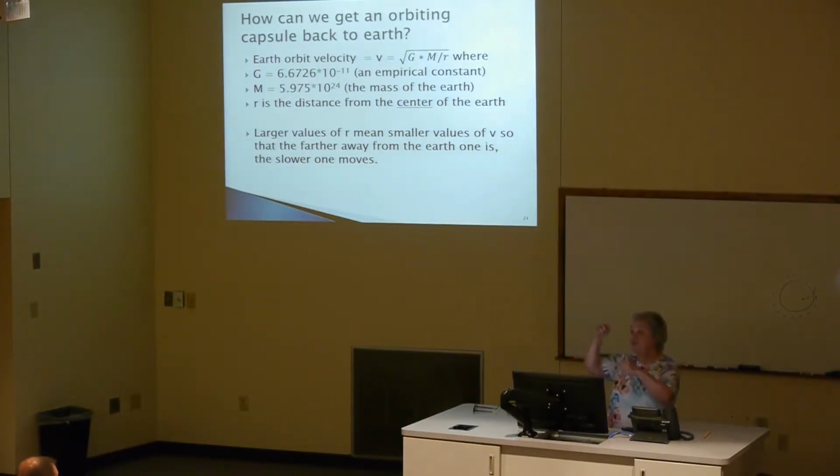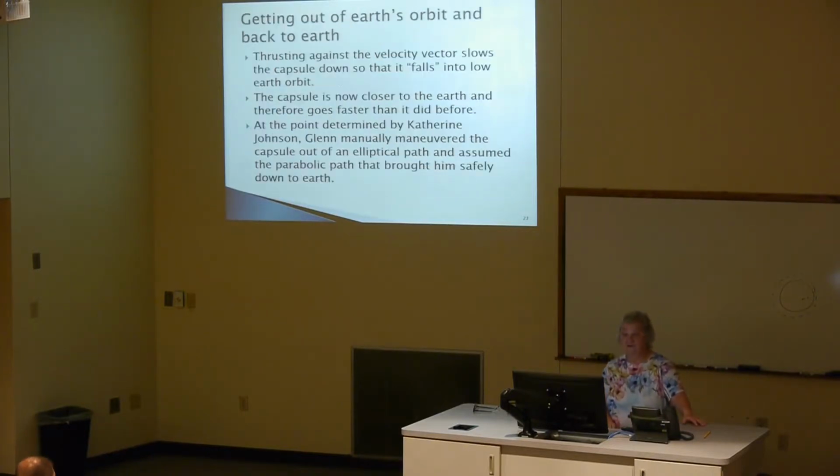So that helps explain those two different formulas we had before for the speed. John Glenn was in a higher Earth orbit. He was moving at a slower rate. And the International Space Station is in a lower Earth orbit. It's moving at a faster speed.